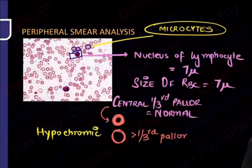So how do you analyze hypochromia? More than 1/3 pallor, more than 1/3 area. Look at this cell. Hardly any hemoglobin is seen. It is looking completely empty. This is also looking empty. These are looking very, very white in the center. These are all your hypochromic cells.